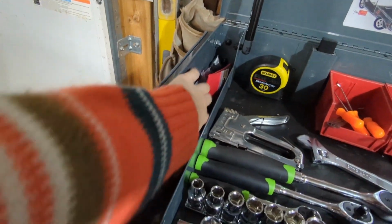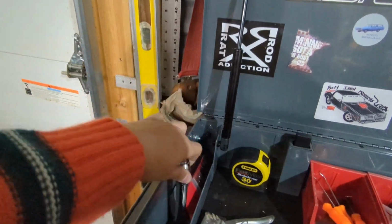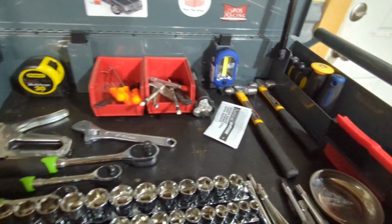I did get a breaker bar. If I could get it out. Breaker bar. And then I just have other things in here. Not really much on the top.